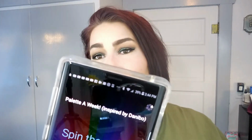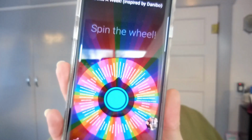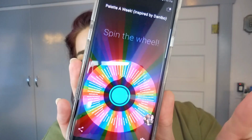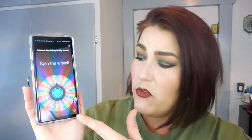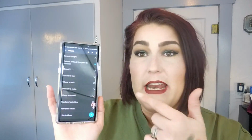Mine is called Palette of the Week, inspired by Danibo, and that is my palette, and that is my wheel, and all of my palettes are in that wheel. And as I add new palettes to my collection, they also go in here. I can easily go in and just edit the wheel through this little thing. Just go in and edit the wheel and add more palettes to it.